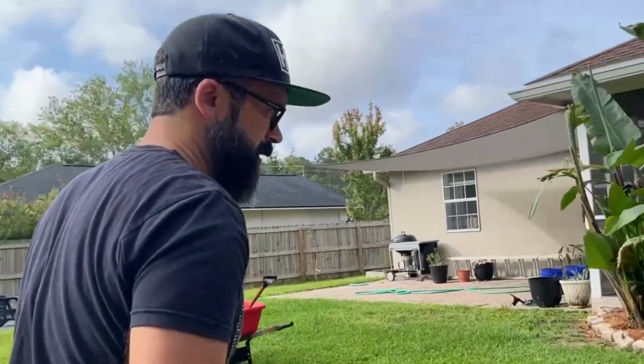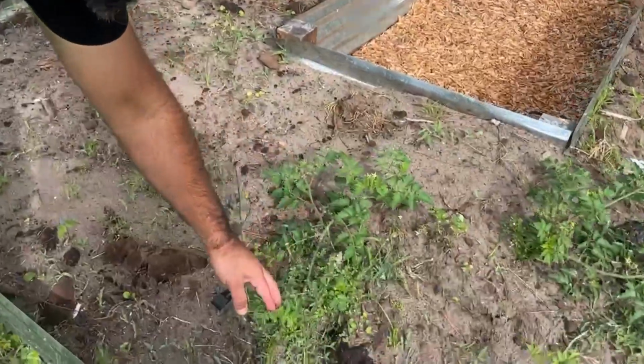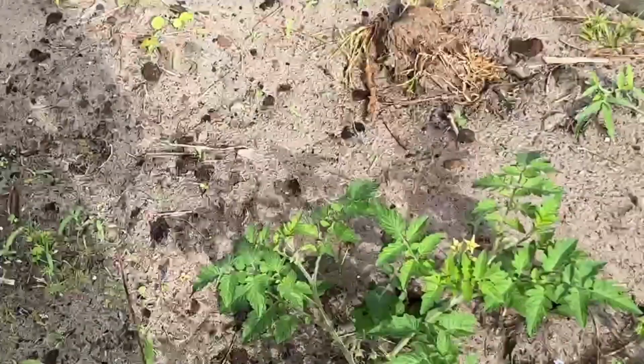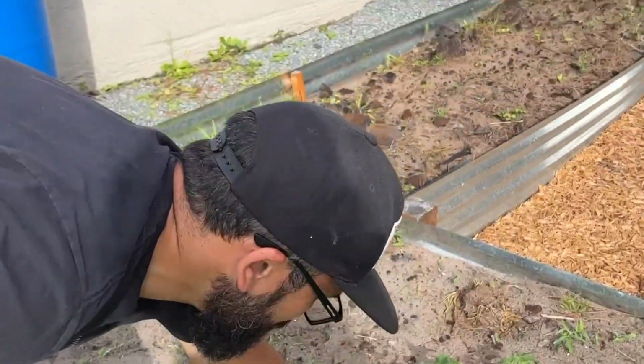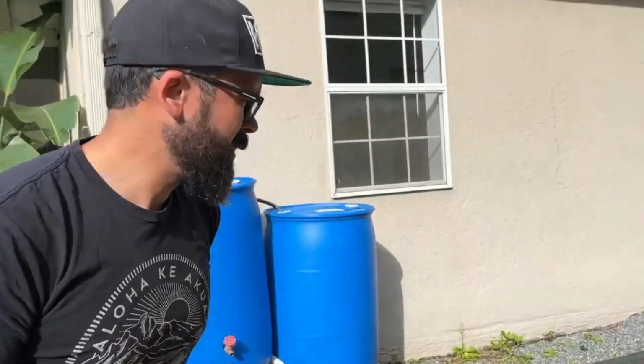Also, some more volunteers here. This is a vining cherry tomato. Everglades tomato is actually what it is. That's great for where we are here in North Florida.